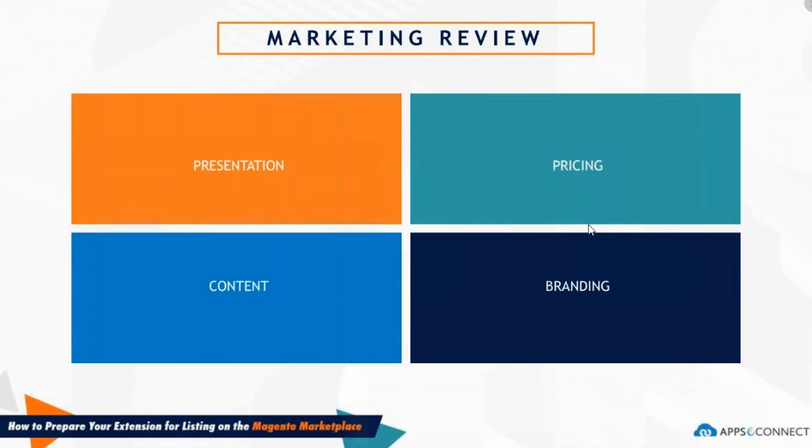The very first thing that we have to keep in mind is the presentation. Now, first impressions obviously count a lot. So Magento has made an investment in the presentation of Magento's marketplace. So in return, they ask that you put forth an effort to present your solution in a professional manner. If they see room for improvement, they will reach out to you before listing your extension on Magento's marketplace.